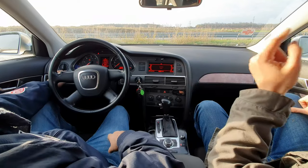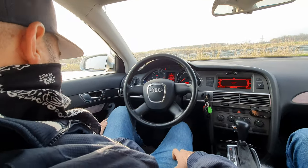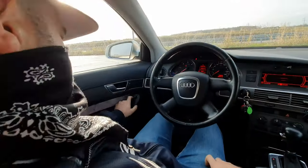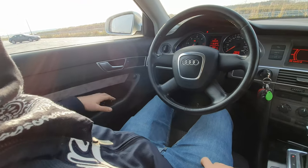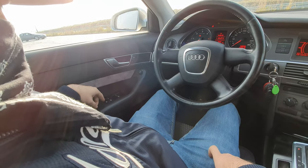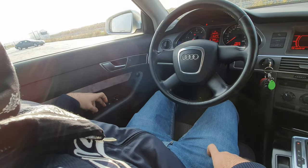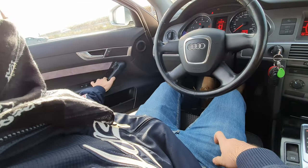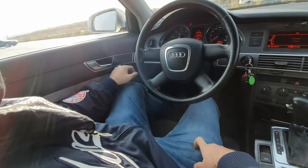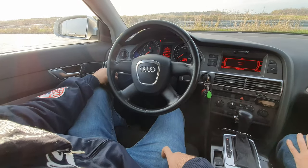Now, let's start with the left door. What do we have over here on the left door? Here we have lock and unlock. We have the mirror controls, heated mirrors. Heated mirrors as well. Yeah, you have that strip. We have over here the buttons for the windows, for the locking of the windows. Your handle. Yeah, the standard handle. How are you supposed to get in and get out? Pull a string? Yeah, like in race cars.